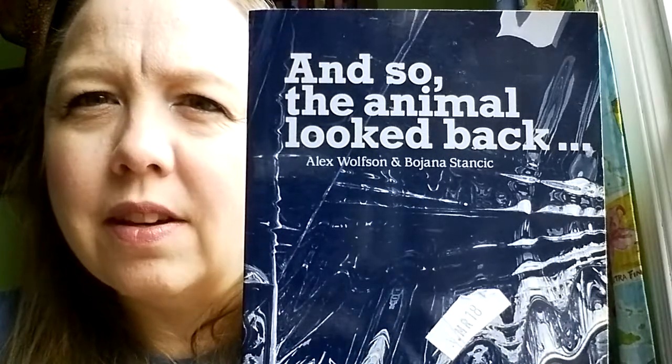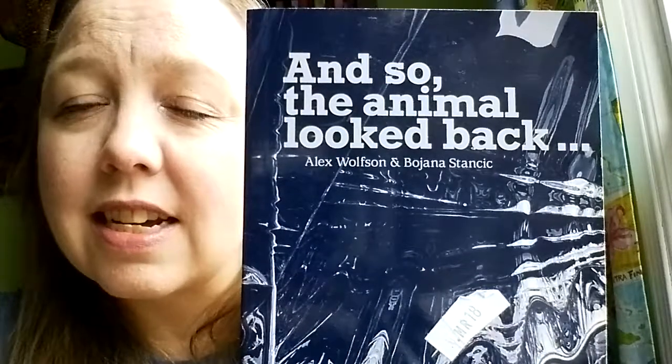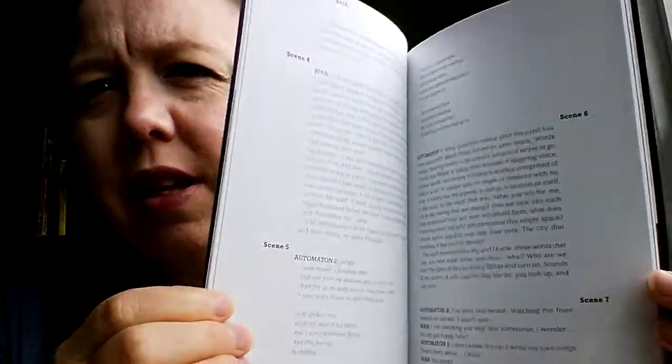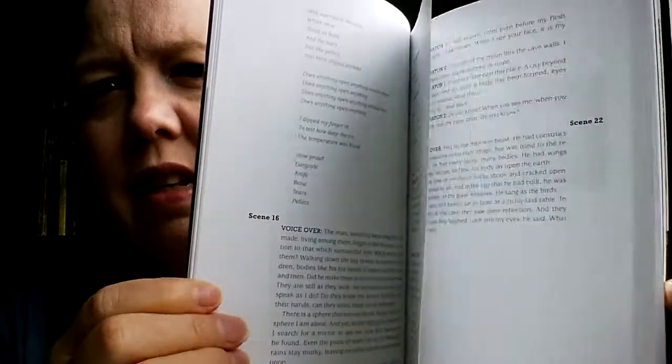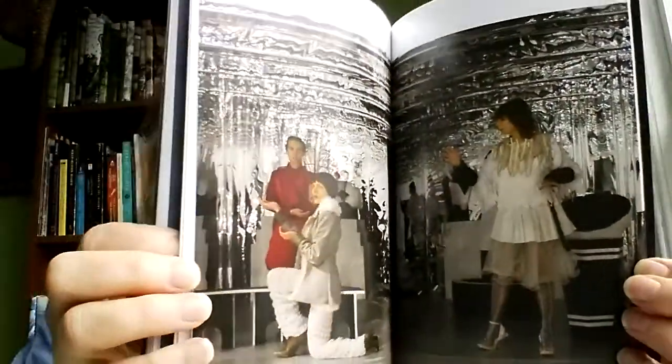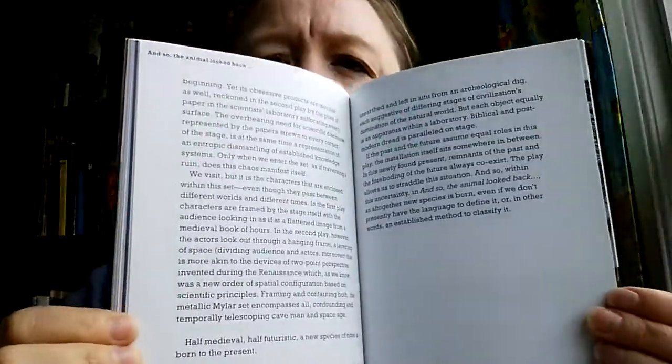Another work that is plays, I'm not entirely sure about what exactly this is. This is called And So the Animal Looked Back, and it is by Alex Wolfson and Bojana Stancic. It's by the Art Gallery of York University. I don't know if it was a student work or something. It looks like a collection of plays and or scenes, and then there's also some art, and some photographs of a production. So I don't know if it was like a program or something, or someone's master's. I have no idea.